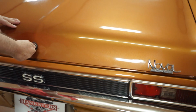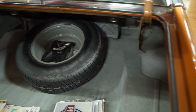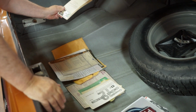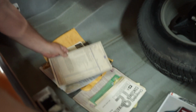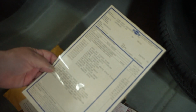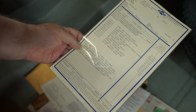Now comes something really important. Anything that you want with this car, we have in documentation. Here's a protective plate, something that everybody wants for one of these guys. Here's the original window sticker. Here it is off the car. It tells you everything about the car, absolutely everything. Shows you everything that you want to know about the car and its options.